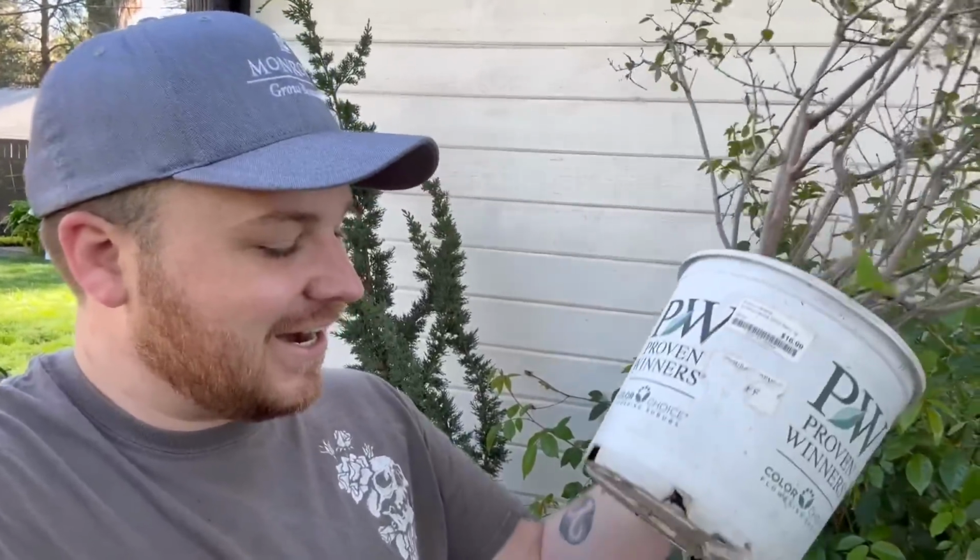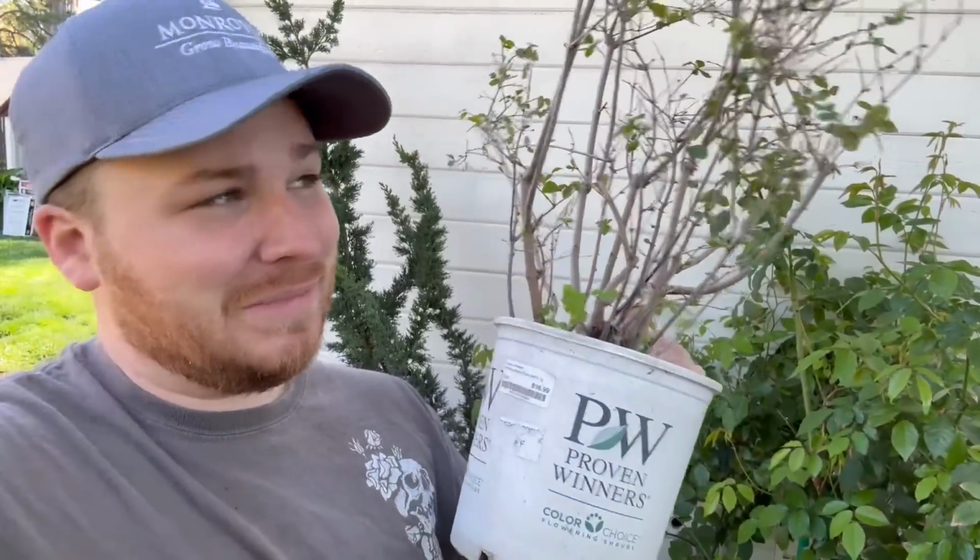They did say that it gets an icy blue, green-blue foliage on it, and then it gets these really, really gorgeous pink berries. So we'll see what happens. When I found it, there wasn't a single pink berry on it. But that's probably because it's in this container, and I know that it is so severely root bound in here.